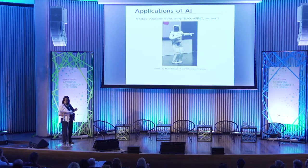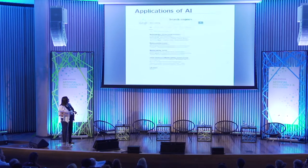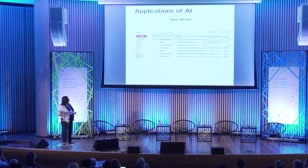Of course, robotics, obviously. A recommender system that you see in many applications from Amazon, etc., is an AI system that knows how to rank the different items based on your choices, on your previous purchases, and also on others' previous purchases. Search engine: there is a ranking algorithm, which is a machine learning algorithm behind your search engine that can bring you an ordered list of answers to your request.